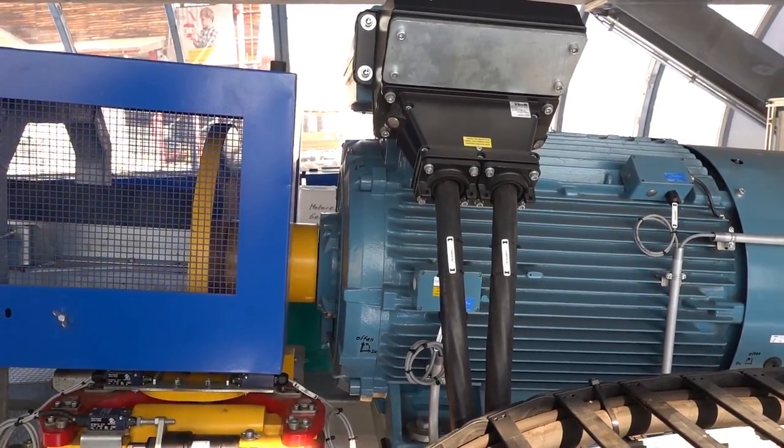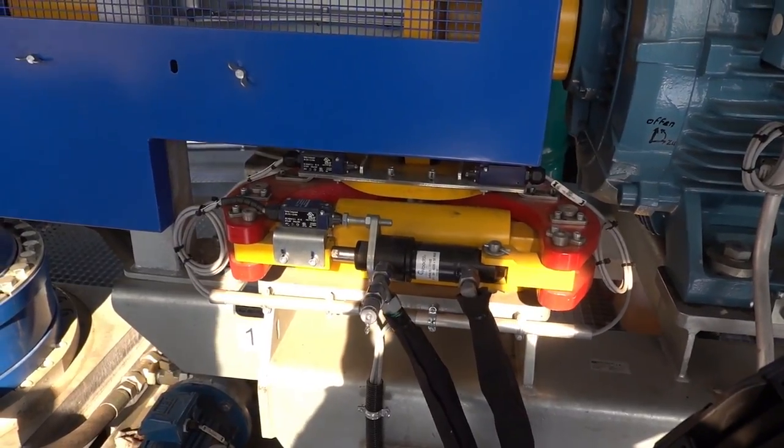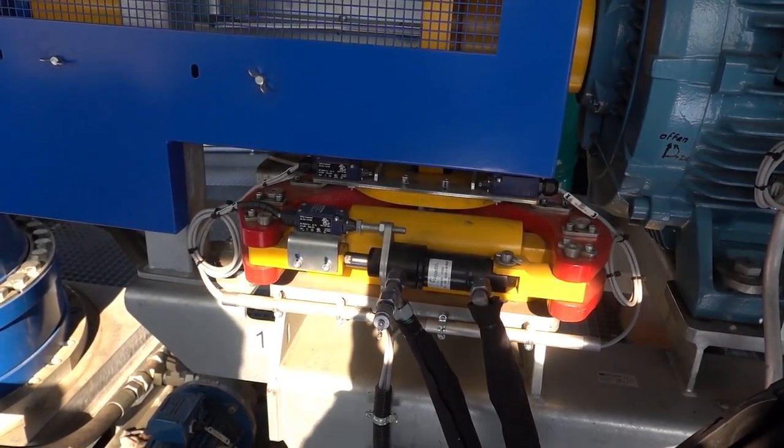Following the motor's shaft, we first encounter the service brake. When it is used to bring the ropeway to a stop, its hydraulics follow a computer-defined curve, precisely applying the right amount of pressure to the disc on the shaft.